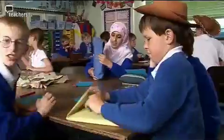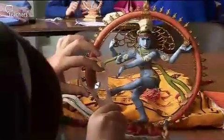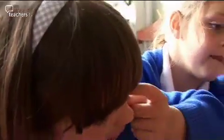I think the key is to think that every child has a part to play in the activity. So I make sure that the children each have something to do and they feel that's important. It's definitely old, isn't it? It's old because you can see it's got a little bit of damage.